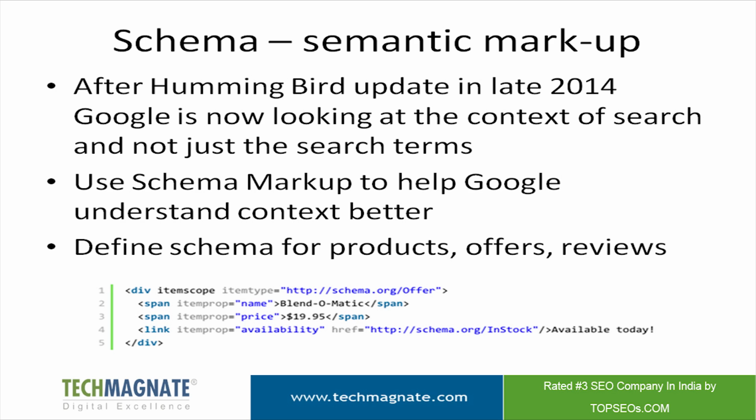Next we talk about schema. So, back in late 2014 Google came up with the Hummingbird update. This update meant that Google changed its search algorithm to look at the context of the search and not just the search terms. Schema is basically a markup language or a tagging system with which you can tag your content. This tagging helps Google understand what your content is about by giving it context. And therefore it can make a better match between the search terms that the user is searching for and the content on your website. On an e-commerce website you can use schema markup to define products, the offers you have running on your products, and even user reviews.